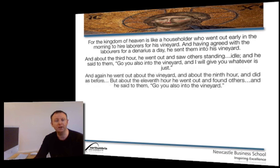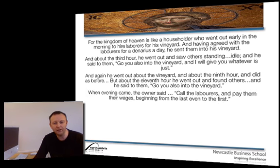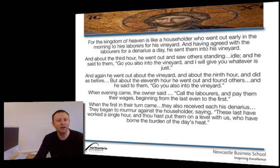Later on, same thing happens. Same again at the 11th hour of the day, almost at the end of the day's work. "Go you also into the vineyard." So at the end of the day's work, the owner said, "Call the labourers and pay them their wages, beginning from the last, even to the first." Now, when the first in their turn came, they also received their denarius. Everybody got the same amount of pay, whether or not they'd spent the whole day there, or whether or not they'd come at the 11th hour and just done that very last part of the day's work.